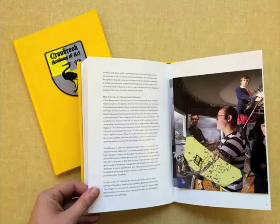This is our most recent publication, What is Cranbrook, or more casually called just the Yellow Book. If you haven't received one, you can request one from our website at the end of this presentation. It's not necessary that you have one, but when you have a chance to read it, you'll see that it will complement a lot of what we'll talk about today.